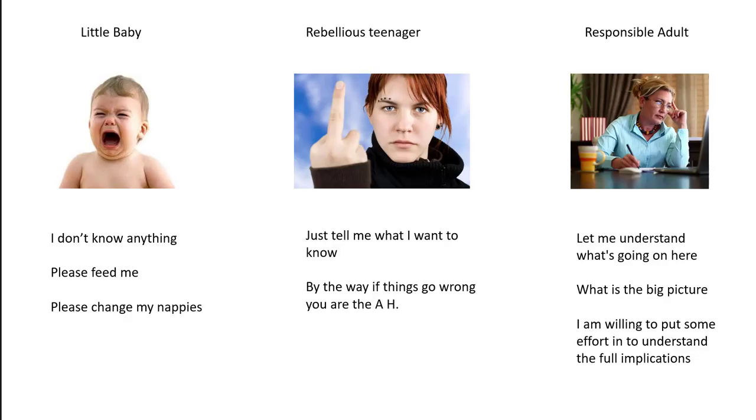Now, some of you might have seen this slide before. We've got 3 groups of people that we support. We have the little babies that don't know anything. They need to be fed and their nappies need to be changed. The only way they can get out of that is to become more responsible for their actions, learn, and get out of that particular phase. But many people stay in that mode.